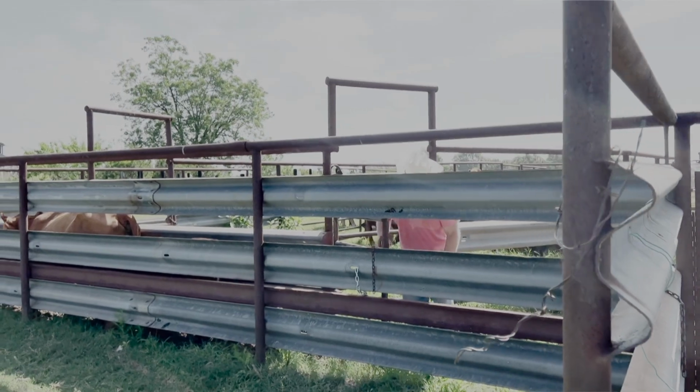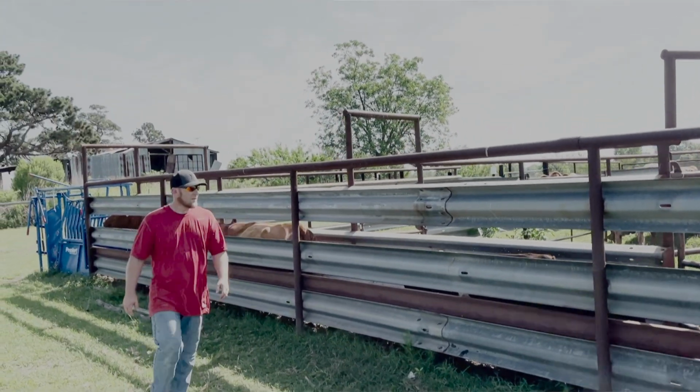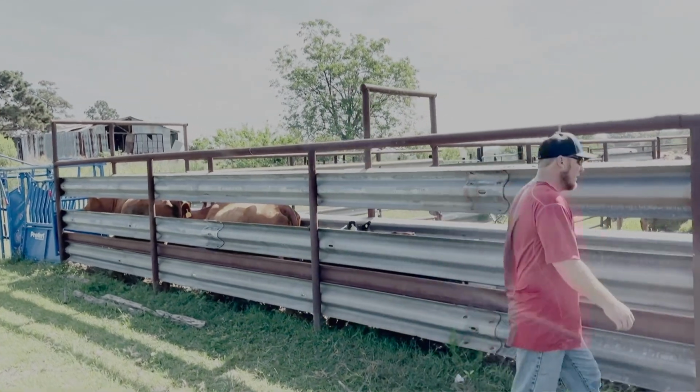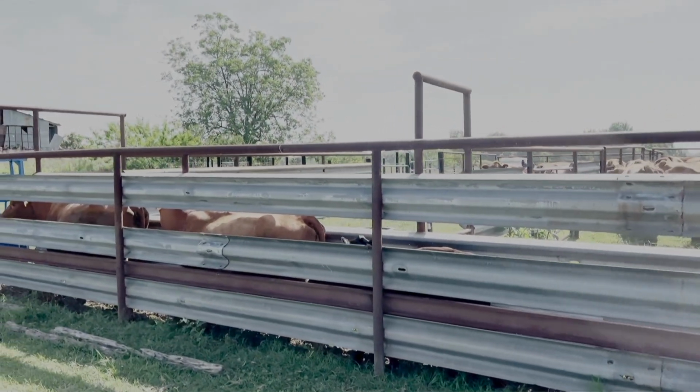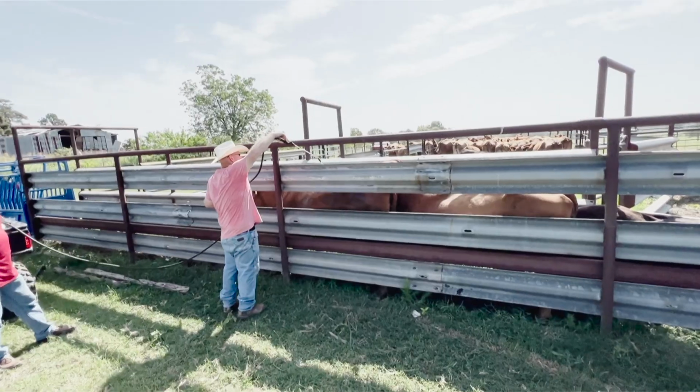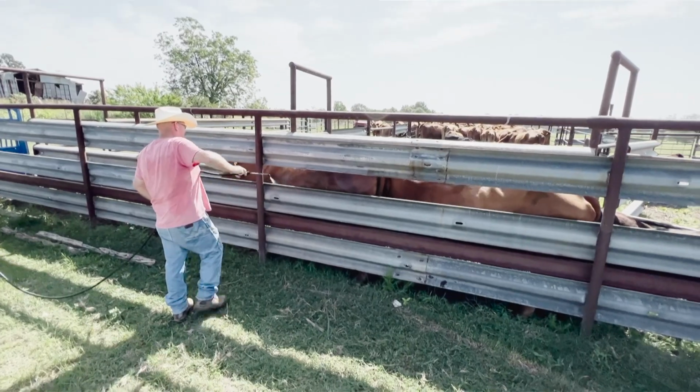Another thing that we can show on here, the cattle pen here, is how many cattle you can actually get in a small area. There's about 60 cows and calves in here, and you still got room. You could probably put over 100 in here.